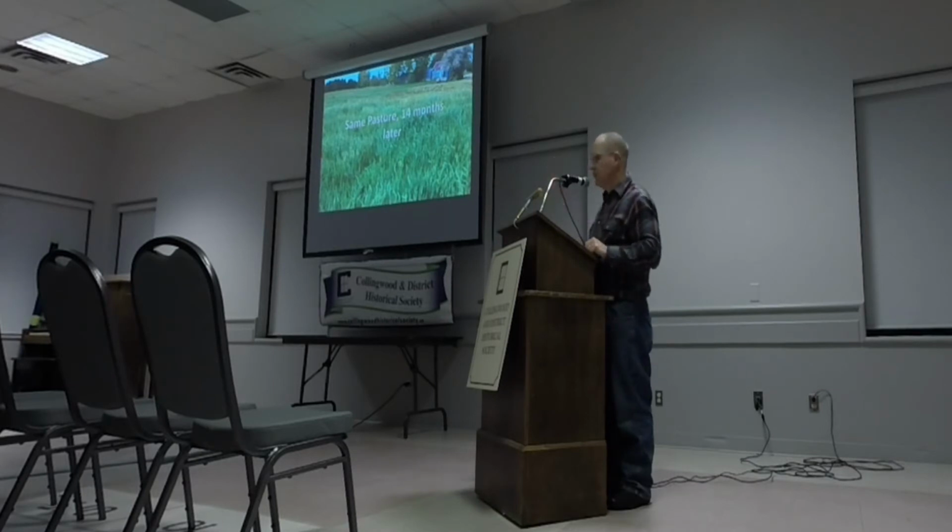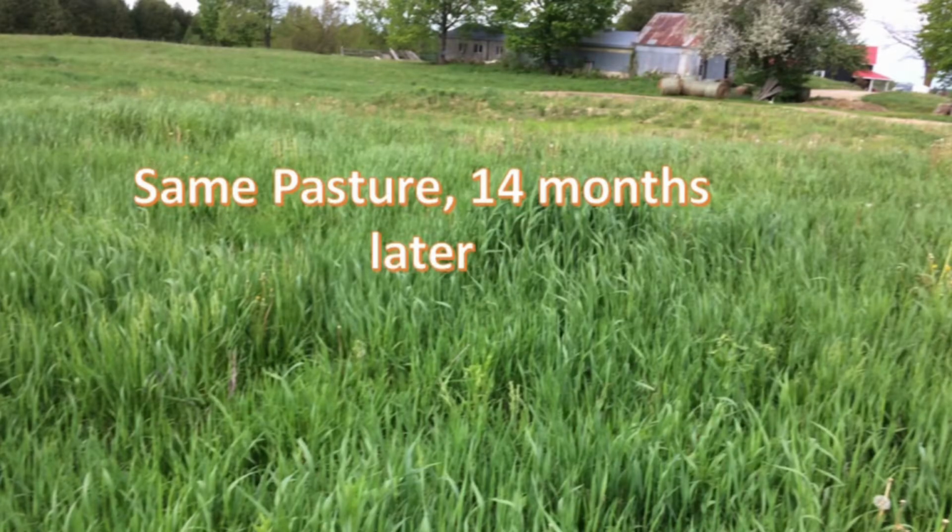What we have here is a natural grassland or a meadow environment, as it should be. Thick, tall, bushy grass. It draws in the carbon, it draws in the solar energy, and it blocks the sun from touching the soil, which is a big thing. We don't want to dry out our soil.